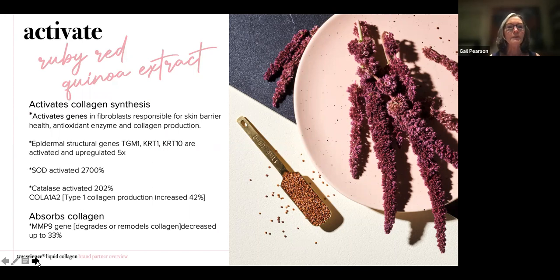Let's have a look at a bit of the science about the activation of collagen synthesis and how it absorbs it. It basically activates the fibroblasts. Now, if we look at the skin, it has several layers. It has the epidermis at the top, then it has the dermis, then the subcutaneous layer. The dermis in the middle is where the fibroblasts and a lot of the other organelles are. They decrease in number and function, so don't produce as much collagen as you age.